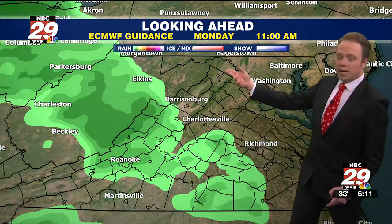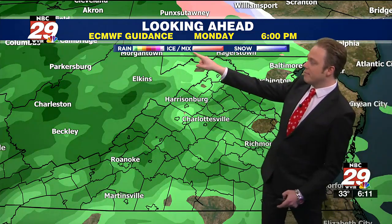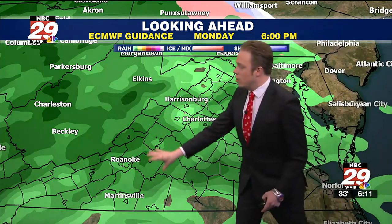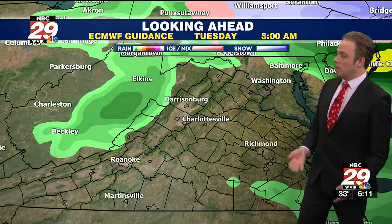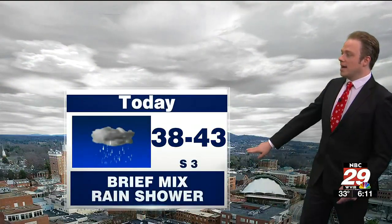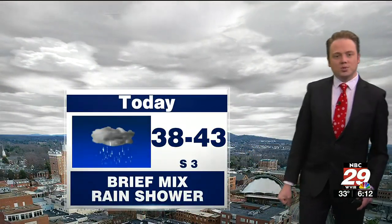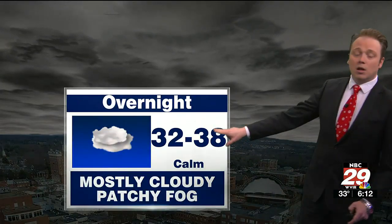We're going to be dry on Sunday with improving conditions, but watch what happens by Monday afternoon, Monday night. Another widespread swath of rain is likely before we dry back out and warm up for the last day of February on Tuesday. Your forecast for this Saturday, a brief mix to a rain shower with highs in the upper 30s and the lower 40s. Overnight, mostly cloudy, patchy fog, but drying out with near calm winds.